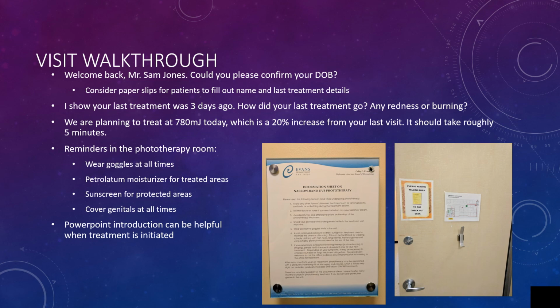We then provide reminders in the phototherapy room that tell the patient to wear goggles at all times, use petrolatum moisturizer for treated areas, use sunscreen to protect areas that are not to be treated, like for example the face, and to cover their genitals at all times. And we found it useful to have a PowerPoint slide presentation introduction that can be used when the patient is first initiated on treatment to go over all of these things in detail, and then to again provide that on a sign inside the phototherapy booth.